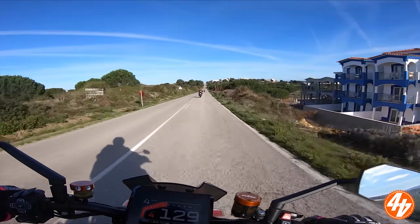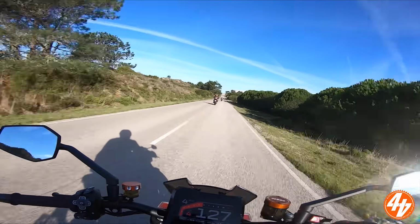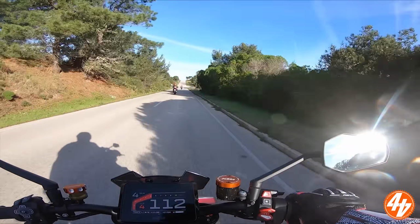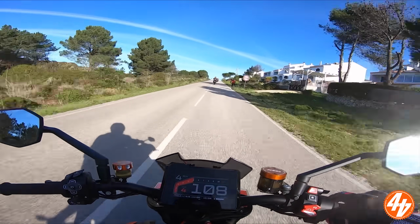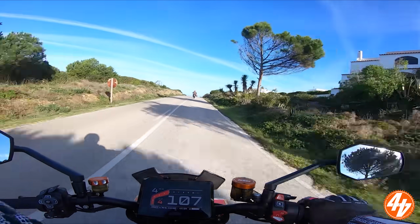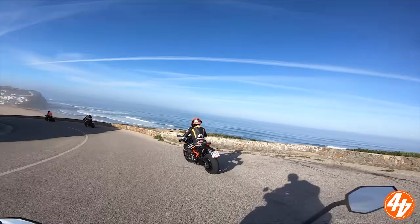I still maintain, yes, the Tuono might be, it's based on a superbike. Of course it's going to go around a corner faster. But opening the throttle of a Super Duke and letting it shimmy and shake, and well, there's less of it this year. This is a bespoke naked bike, and it will always put a bigger smile on your face than the Tuono for me.